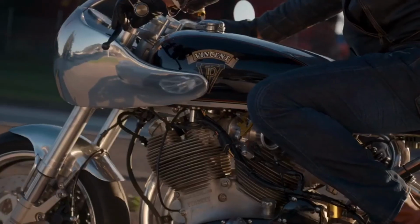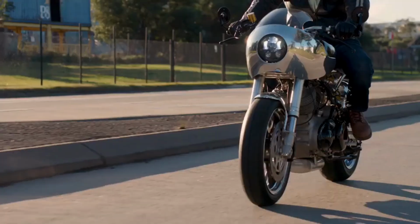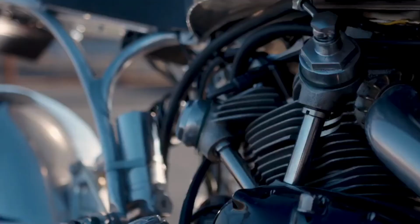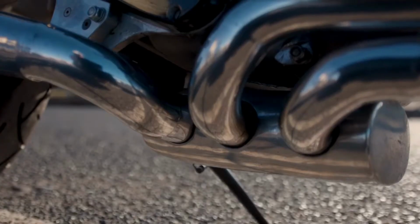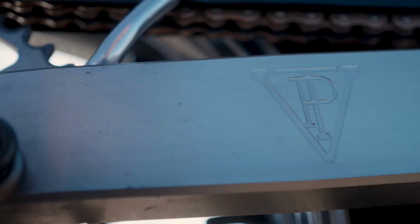I guess there was some scepticism as to how it would go mechanically, because there were some doubters out there. I guess they were sceptical of some of my claims, but I don't think they quite realised that Terry's been in this game for a long time, and he knows Vincents, and he knows what makes them tick.